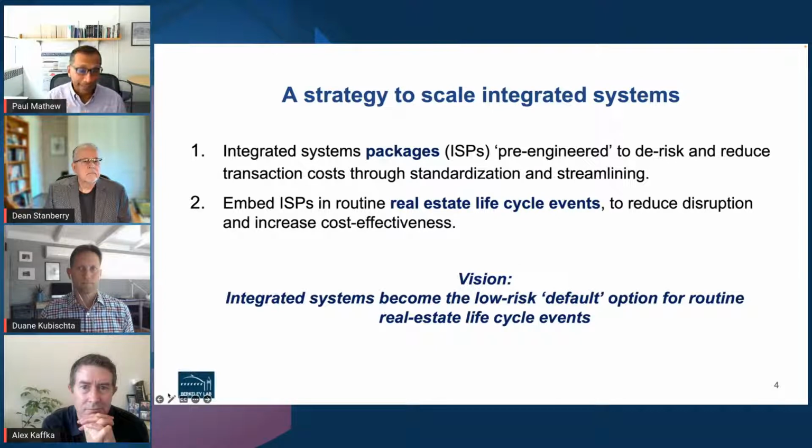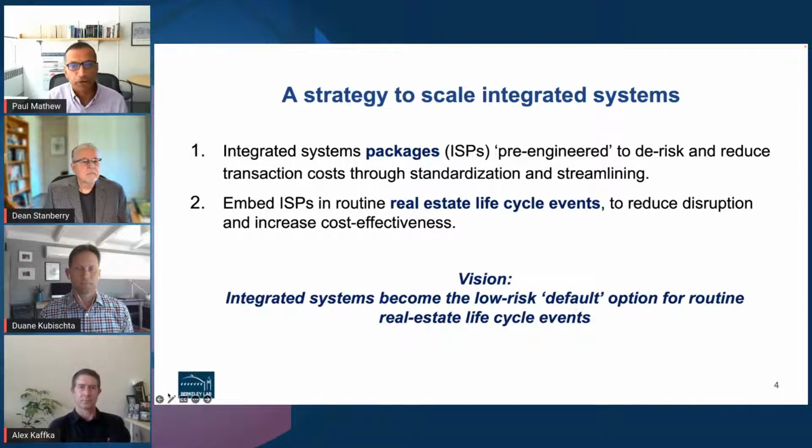Of course, one can never completely standardize. Every building is a snowflake is a common expression. I think we all understand. But move down that standardization spectrum so that you're not always starting from scratch.